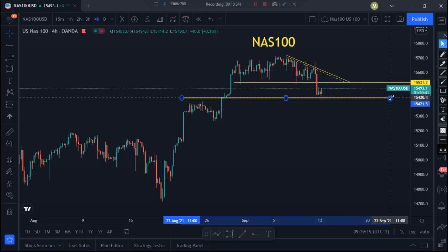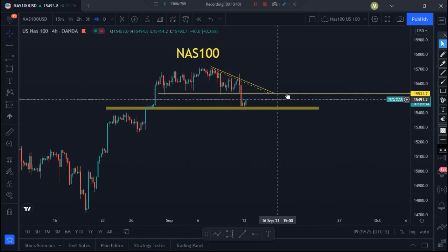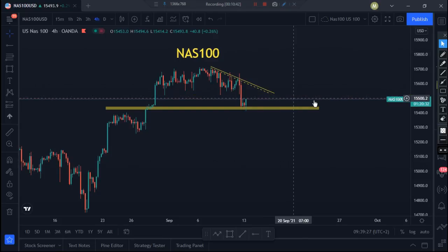Which we should follow. It's giving us this area here, and it seems to be creating a support. Remember, this is the 4-hour time frame. It means when you go to an hour, you might find like 5-6 candlesticks there.